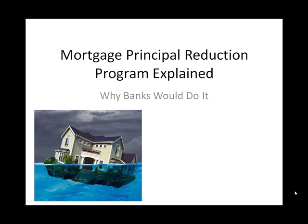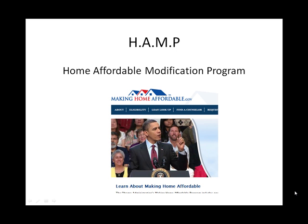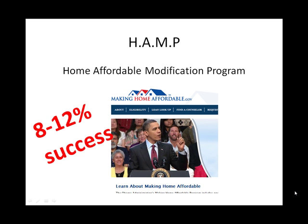Incidentally, national statistics show that voluntary loan modifications from the bank are successful only 8 to 12% of the time, depending on what lender is granting the modification. This average is way below the federal government's HAMP projection. Short sale success is also hitting the skids, so a principal reduction seems to be the way to go these days, and for good reason.